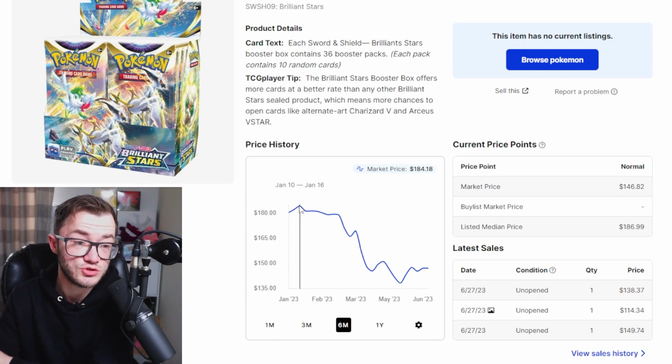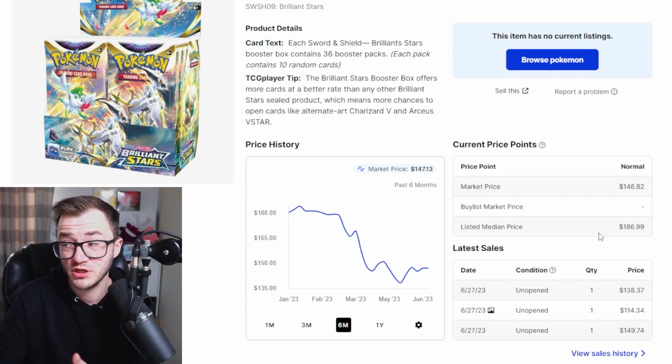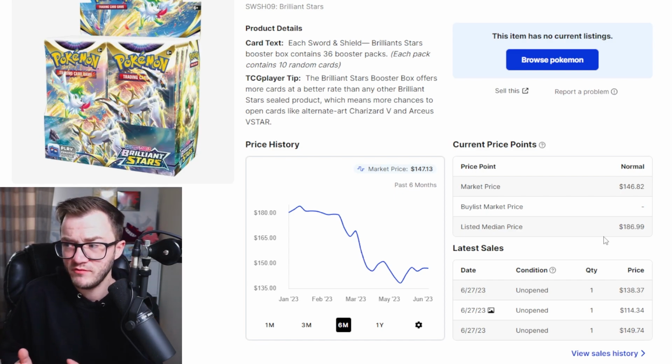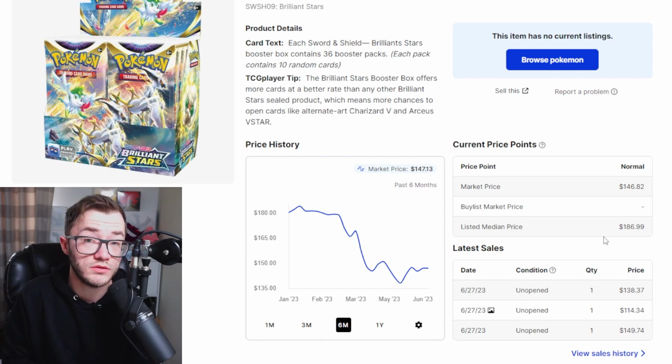I do see it continuing to drop if there's a substantial reprint coming for Brilliant Stars. How low will the boxes go? Don't know. Over here, you could pick them up for around 135, 140. So they're basically retail essentially for Brilliant Stars, which is on the higher price point over here anyway. I think it's up there for one of the most expensive booster boxes in the Sword and Shield era over here in the UK. It's more than Fusion Strike. It's probably about the same as Chilling Reign, but it's more than all the others except of course Evolving Skies. But it is getting to that price point. So yeah, I would welcome a potential reprint.